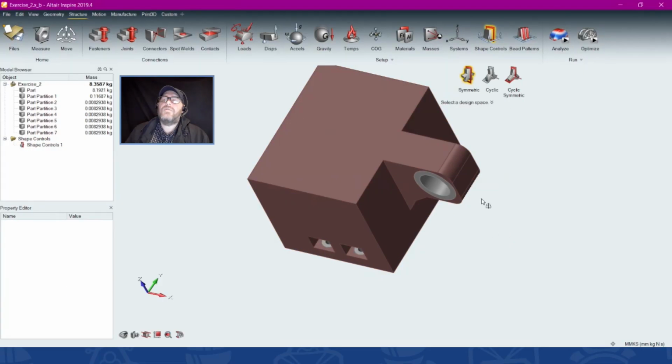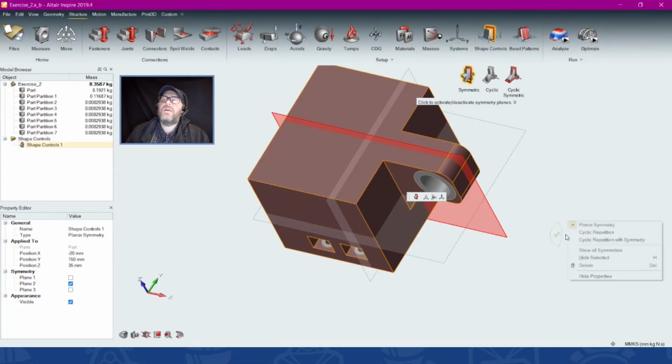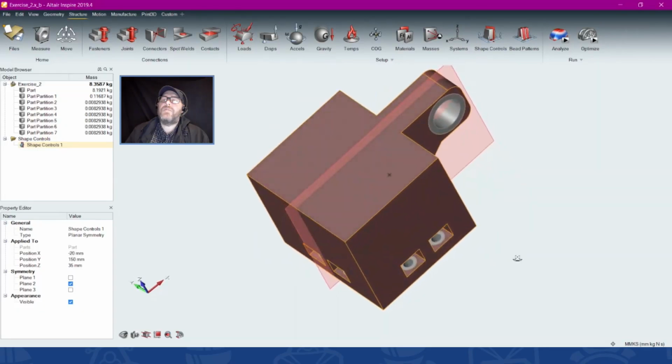Oh, turn those off. Oops. Turn that one on. And now I get symmetry across my part.